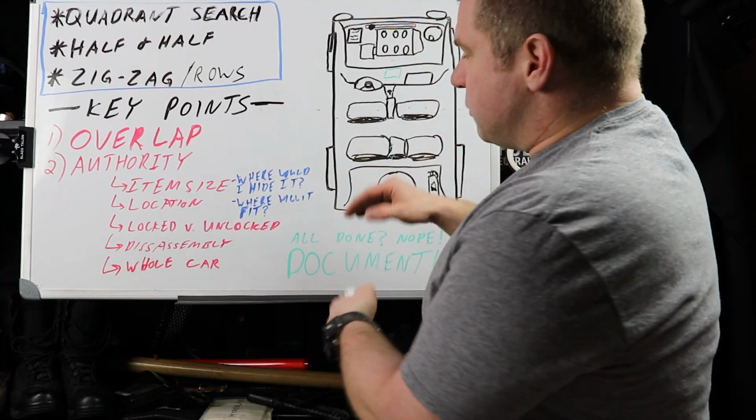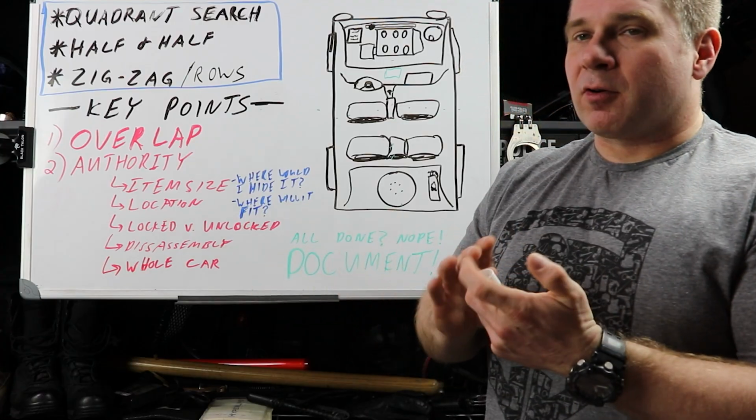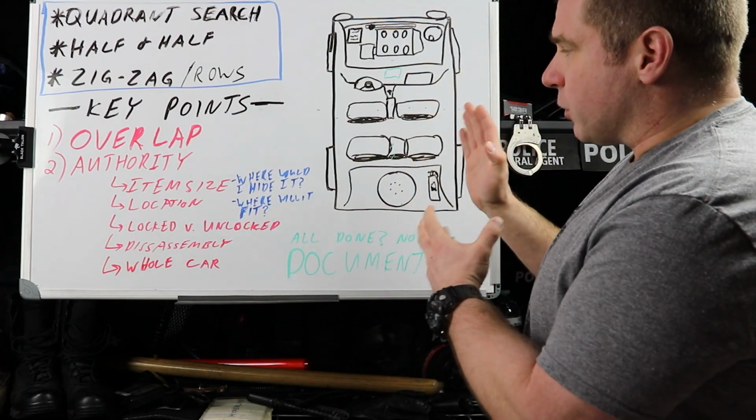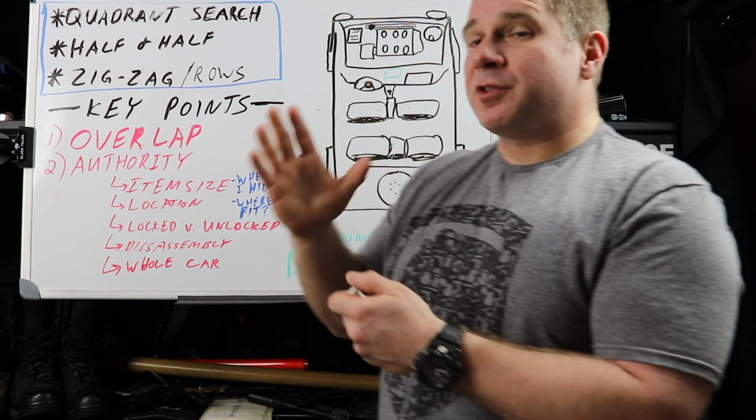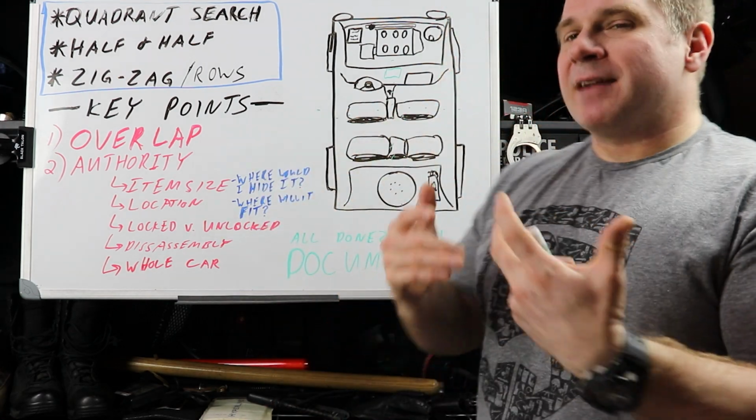Two of the key things are: where would I hide it, and where will it fit? Now, one of these is a matter of, if we're going to do a detailed search of a car, where would I hide a thing? There's such a thing as a pat down on a car. I know I named this vehicle searches, but there is such a thing as a pat down on a car.